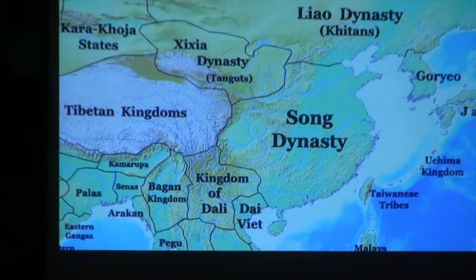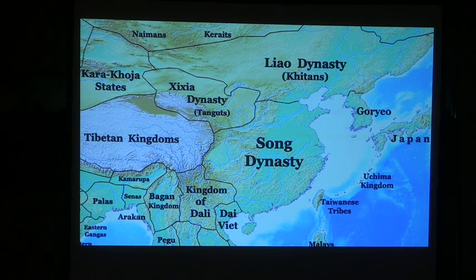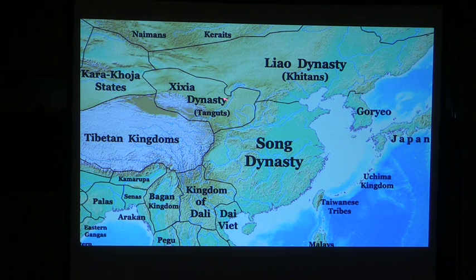So let me begin with a little bit of history, because I want to encapsulate the 300-year period somewhere in which this painting was created. This is a map of China in about the year 1100, at the beginning of the 12th century. China was ruled by the Sung Dynasty, at that time called the Northern Sung, surrounded by numerous kingdoms, in the north by the Liao Dynasty, and in the northwest, the Xixia Dynasty.